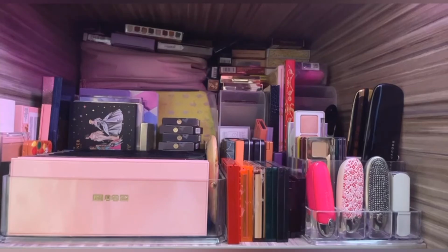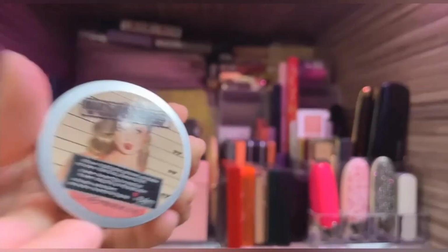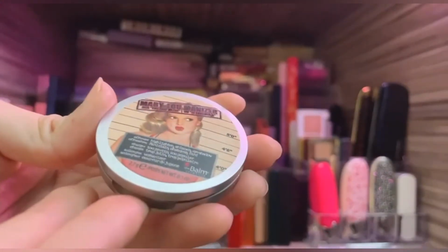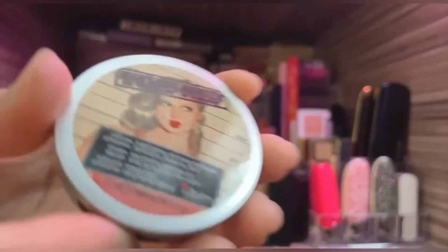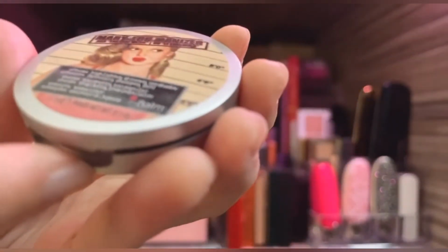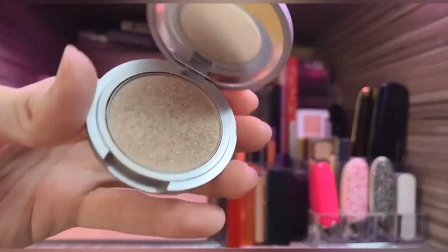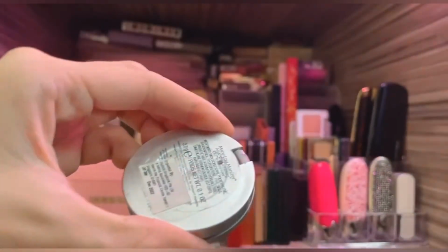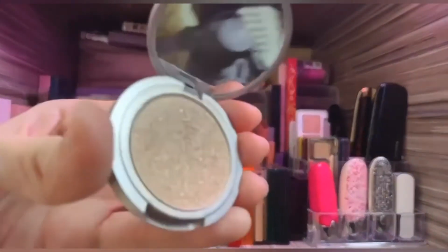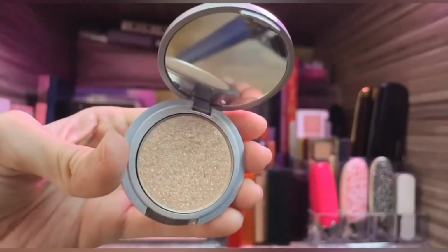And then I forgot that I've got this tiny little highlighter. This one I bought earlier last year. This one is from theBalm Mary-Lou Manizer. This is a champagne kind of color. Very nice, easy for travel. I bought the smaller one and I still got a lot left. It feels like I've hardly used this, but actually I've been using it for quite a few months.